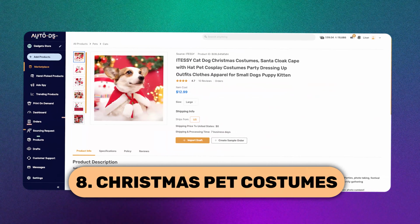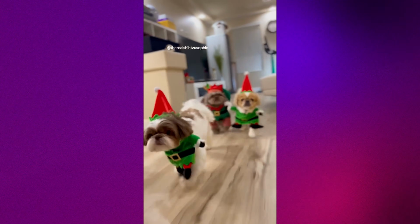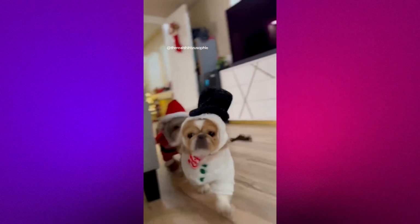Number 8, we have Christmas pet costumes. People love their pets just as much as some people love their kids. Santa suits for dogs, elf outfits for cats. These absolutely crush it every single year because people love including their pets into their family photos. Target pet parents and cross-sell with matching human outfits.